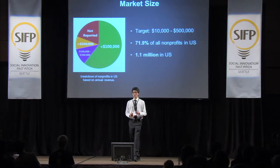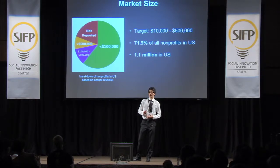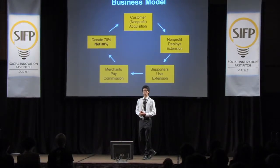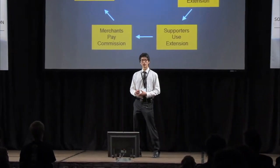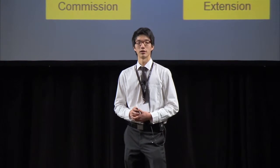Our target market, small to medium-sized organizations, account for nearly 72% of all nonprofits in the US alone. This totals 1.1 million non-paying customers. Furthermore, FireDove's business model is not only sustainable, but it's also extremely profitable. We take a direct 30% of all the commissions offered by merchants. And on top of that, we have a very low cost per customer acquisition, since we do not market to thousands of individuals, but rather through trusted networks.